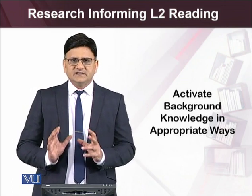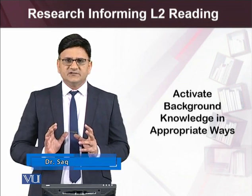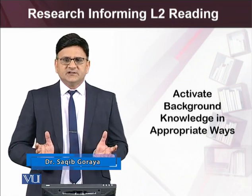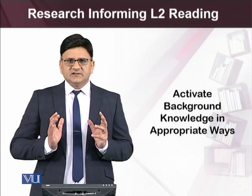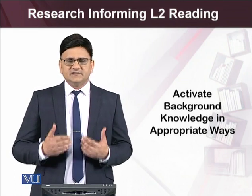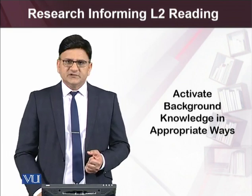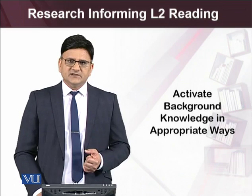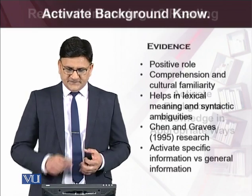Because second language reading texts can be different culturally, religiously or socially. We have certain universal values to share, and this is important: how to activate those values. So let's have a look at what the research suggests about the usefulness of activating background knowledge in terms of making proficient readers.